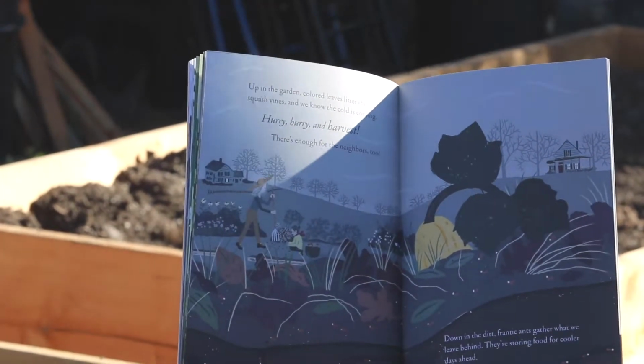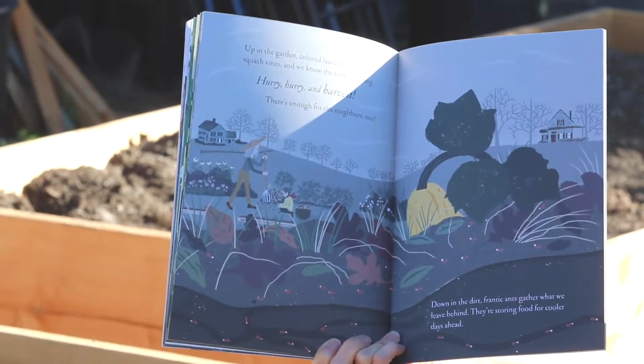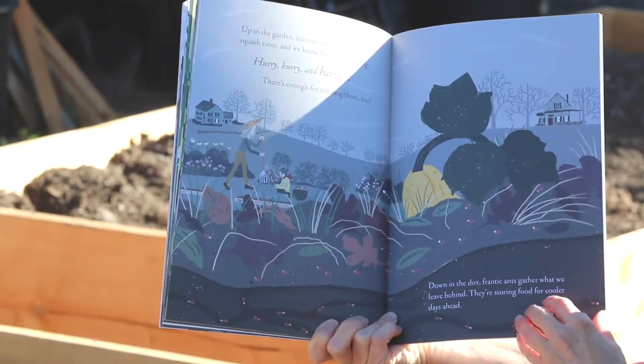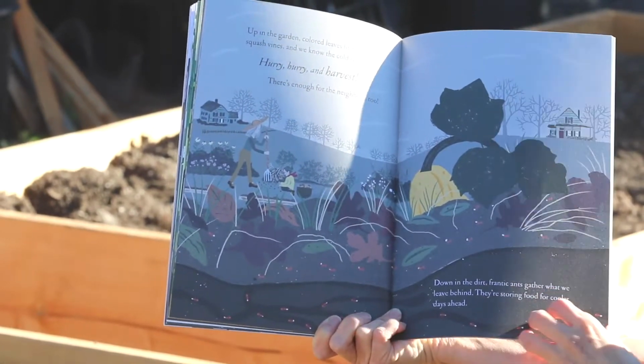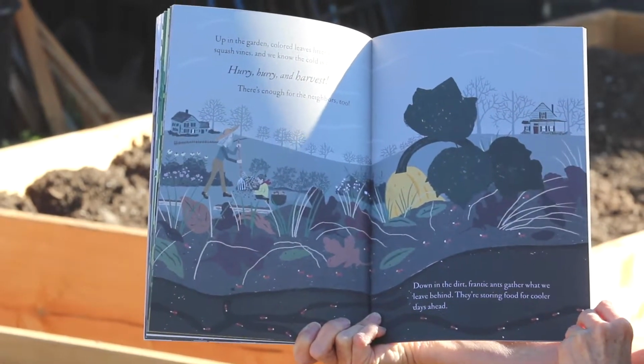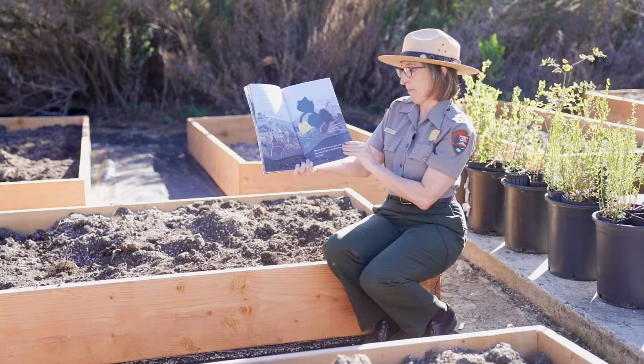Up in the garden, colored leaves litter the squash vines, and we know the cold is coming. Hurry, hurry, and harvest. There's enough for the neighbors too. Down in the dirt, frantic ants gather what we leave behind. They're storing food for cooler days ahead.